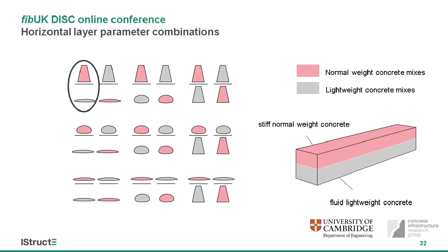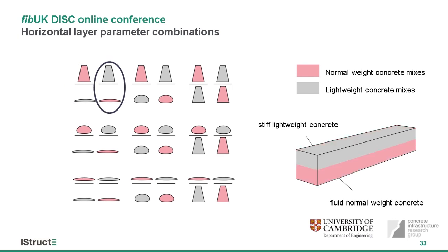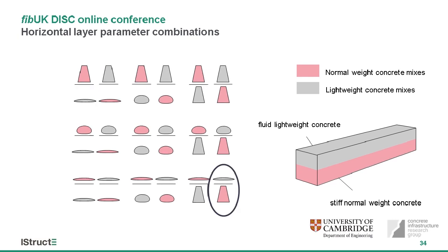In the far upper left corner, you see that this would be the case where we had a stiff normal weight concrete, which was on top of a fluid lightweight concrete underneath. Then we in effect swap the mixes around, where we would have in effect a stiff lightweight concrete and a fluid normal weight concrete underneath. So in this case, we have these combinations. We looked at all the combinations in between and down to the far right-hand corner, where we would have, say, a fluid lightweight concrete on top of a stiff normal weight concrete. So we mapped across this space of combinations.